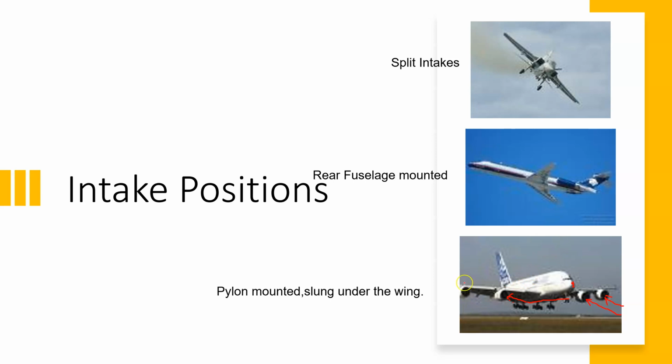So for example, see this engine here. If this engine failed, then this engine is producing some thrust, and then you get a huge yawing moment. So to counteract that yawing moment, you would need a large rudder. When we have the engines on the fuselage, you don't get that large yawing moment, so you can have smaller rudders.